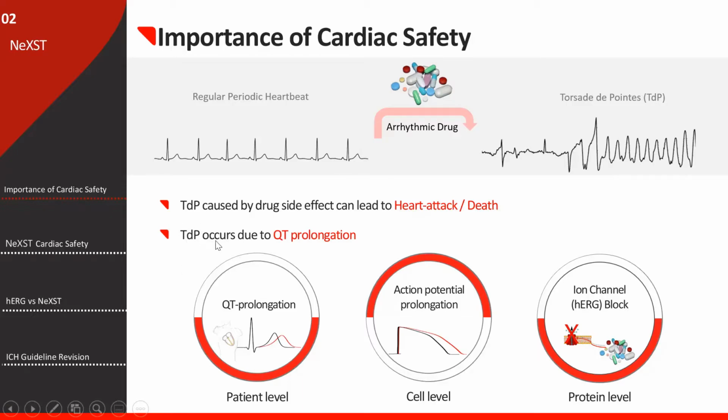TdP, or torsade de pointes, occurs due to QT prolongation. QT prolongation occurs at the patient level, and at the cell level it is called action potential prolongation, which is caused by ion channel blockage at the protein level. The Next protocol service looks at these potential dangers of the cardiotoxicity of drugs.